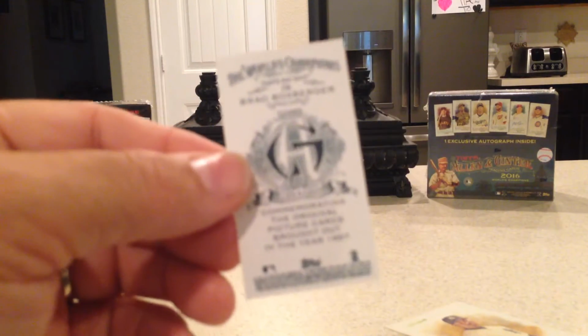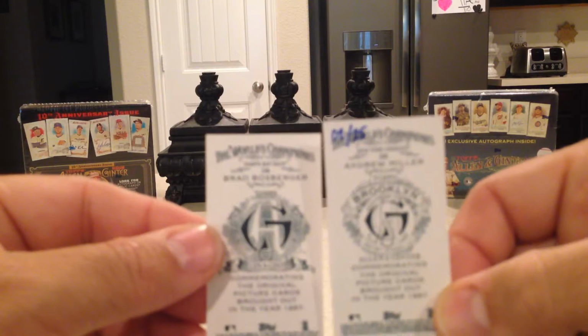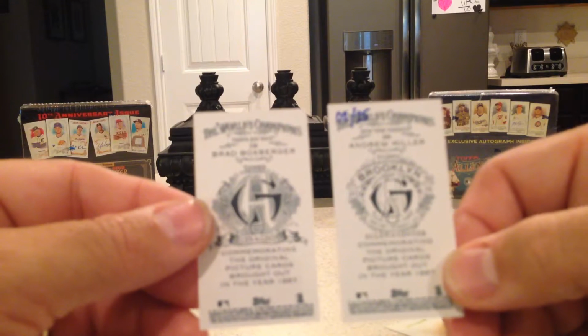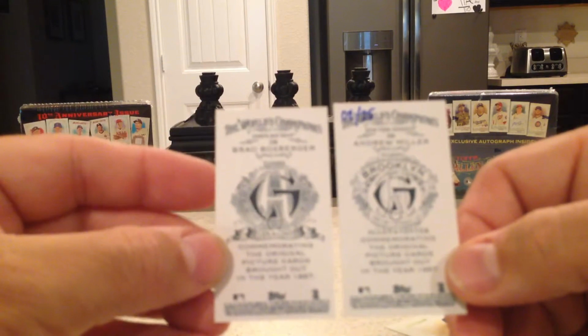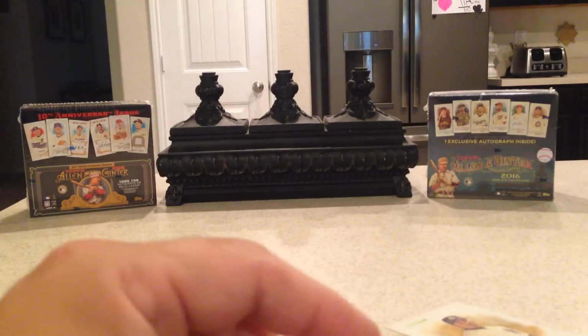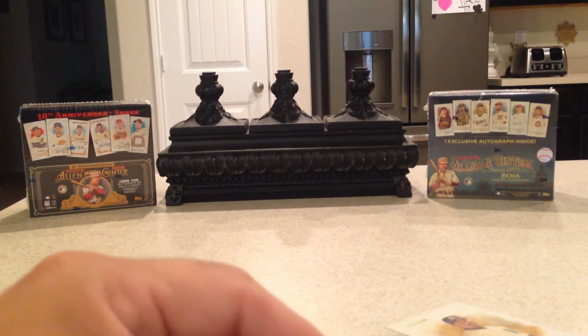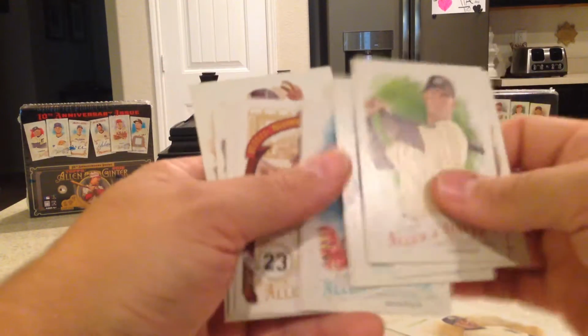I just want to show an example of, here is Brad Boxberger. That's the A&G back, and this is the Brooklyn back. You can see there, it's a totally different back. It says Brooklyn on the symbol, a totally different logo in the middle from the A&G. And of course you have the hand numbered system up here. So that's awesome. I think I only have like 3 or 4 in my whole collection. So that was awesome to get 2 just in this one case break.